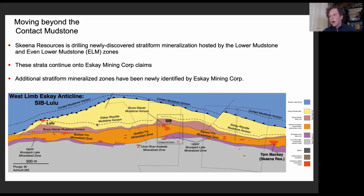We have our Eskay rhyolite mudstone horizon, of which the Lulu zone and the lower mudstone type showings that Skeena Resources is drilling at Eskay Creek are members of this Lulu zone, Eskay rhyolite horizon. And then we have our Bruce Glacier mudstone horizon, which we do see at Lulu zone, as well as other intercepts along strike on our property and at Eskay Creek as well.